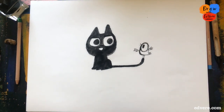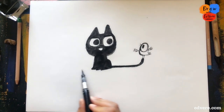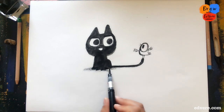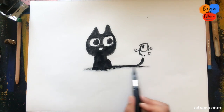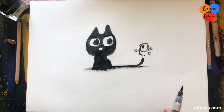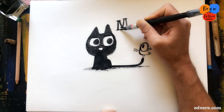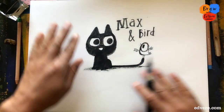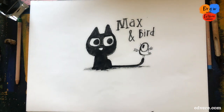There we go. Now I always like to draw a bit of a shadow, so I'll just lightly do that here like this, and there, so that's a shadow. So that makes Max look as though he's sitting on the ground. Now, there's not a lot of colouring in to do here, so you might want to make a beautifully multicoloured background for Max and Bird to sit on.